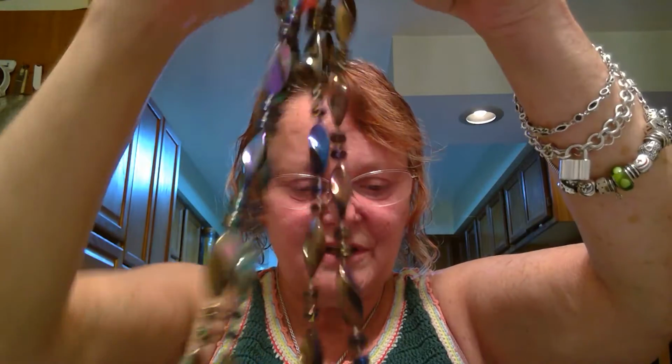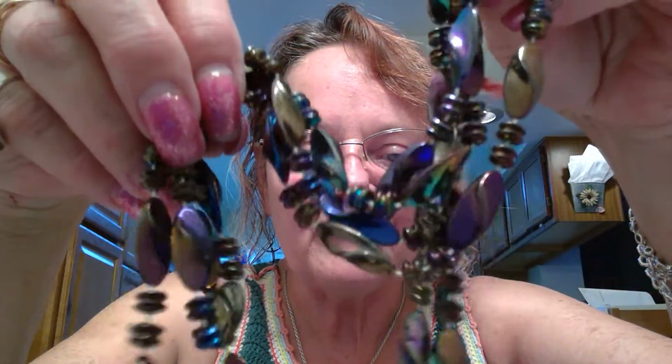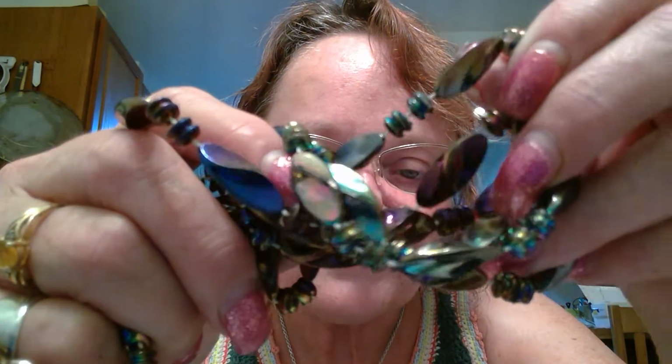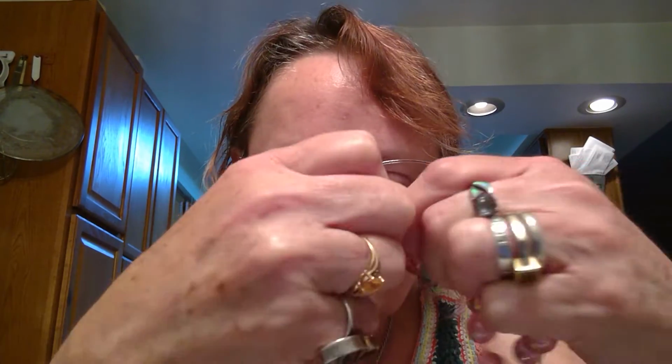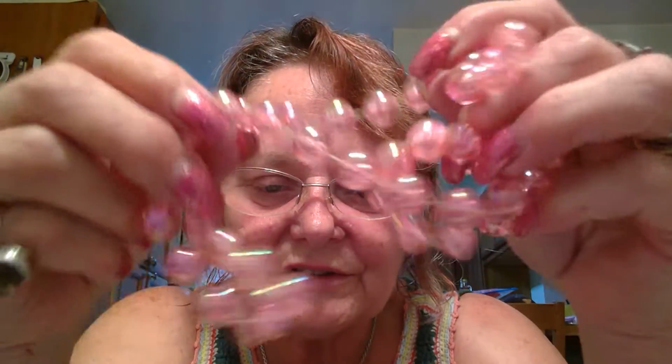And another, I'm getting through all the beads first. Like I said, a lot of beads. Another Mardi Gras type beads. They're plastic, but they kind of look like faux AB. Get through all these first. Get through the boring stuff. And another silver Mardi Gras type beads, no fastener. And another pink one, clear plastic. It has that weird fastener. This would be a good one for a child's dress up. Actually, all those would be good for child's dress up.